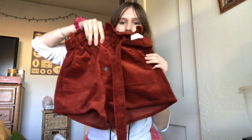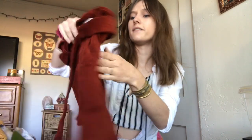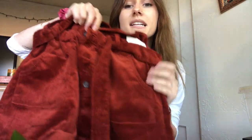Got these corduroy shorts with the little whatever you call it. They can tie it. And it has buttons like all along the front. So it's like a bitch to get on, but you know, whatever, we're dedicated. It has pockets, then the back, whatever, and it cinches at the waist, and I'm really feeling it. Love corduroy, love the color.